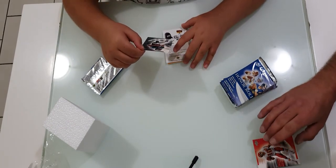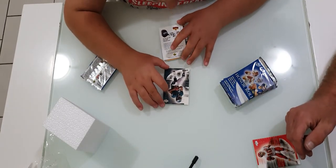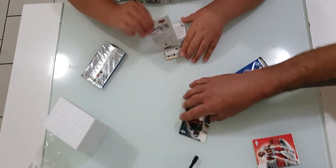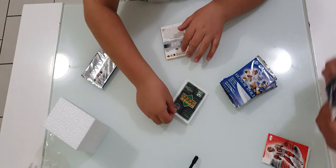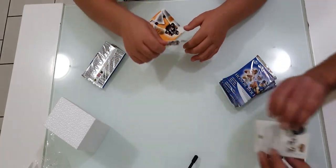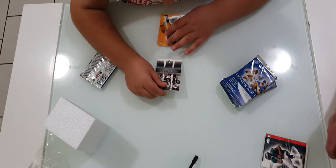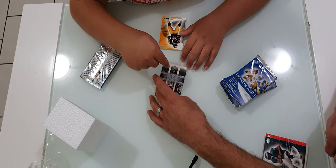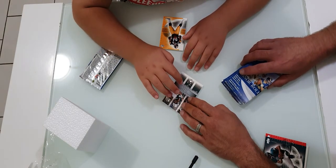We've got a... You have to show the cards. Eagles, Donovan McNabb. Oh, we just got... What's that? Oh, it's a promo. Is it a promo? New York Jets. Oh, another... Martin. Another triple threat. Martin, running back.